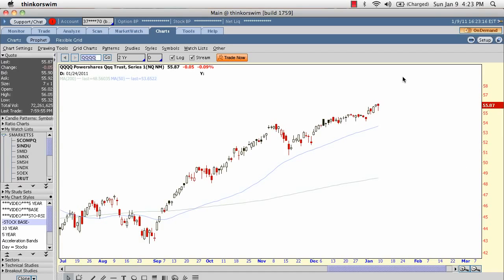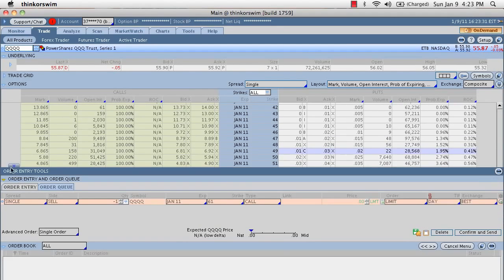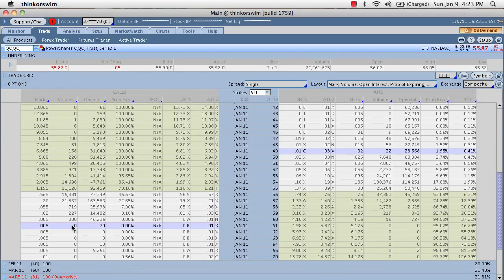Now again, this works on the top side as well. If you have, let's say, 60 strike calls on the Qs and you want to protect yourself from any further move up on the Qs, you can again go here to our pricing screen. You can see these 61s aren't even really trading today, but they'll probably be around $1 or $2. And again, this is a really good way to protect your profit.